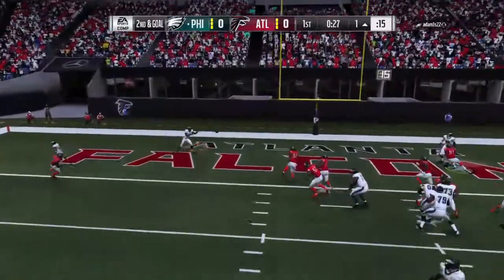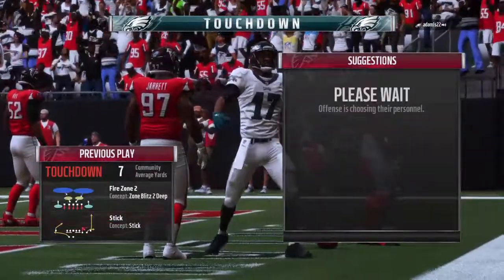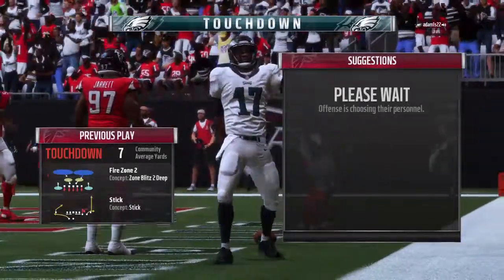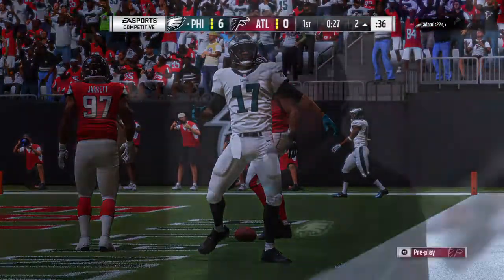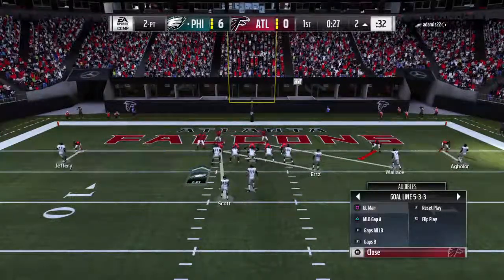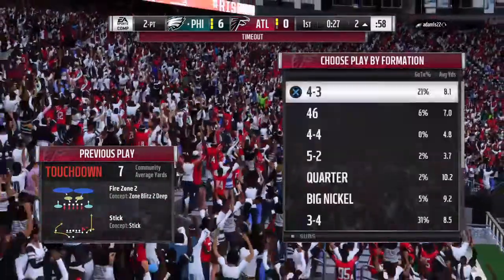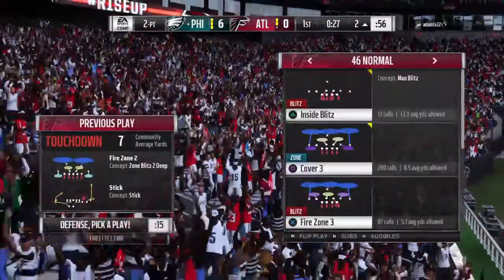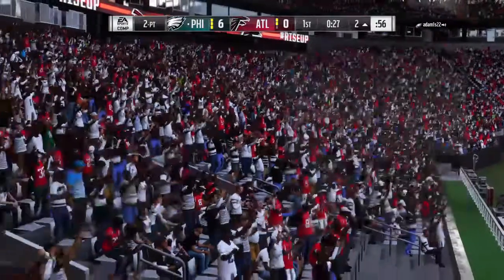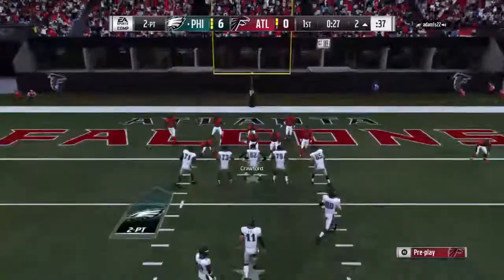Working from the gun, Wentz. This is taken in by Jeffrey. He's got it. Touchdown, Eagles. Alshon Jeffrey from a yard out. And the Eagles drive right down the field and score on the opening drive. And now a timeout defensively by the Falcons. They'll have 2 remaining as we step aside here in this first quarter.